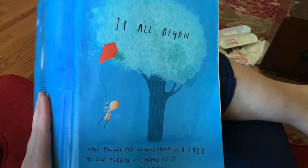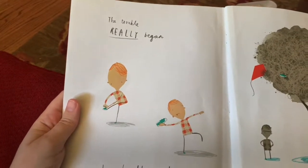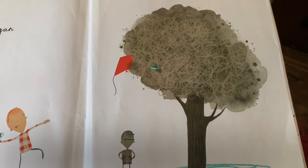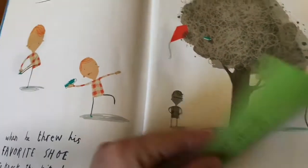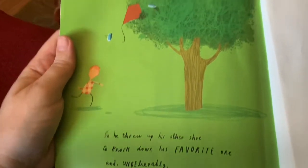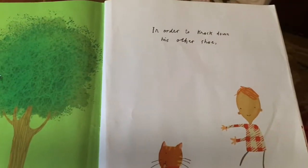Stuck. It all began when Floyd's kite became stuck in a tree. He tried pulling and swinging, but it wouldn't come unstuck. The trouble really began when he threw his favorite shoe to knock the kite loose, and that got stuck too. So he threw up his other shoe to knock down his favorite one, and unbelievably, that got stuck as well.